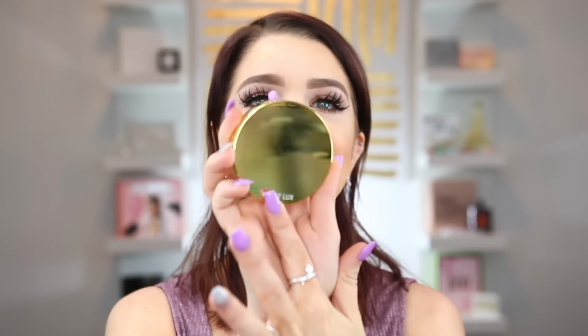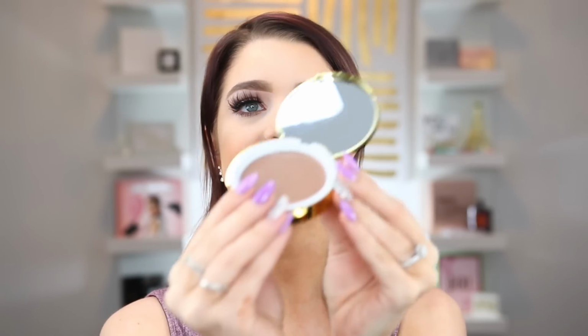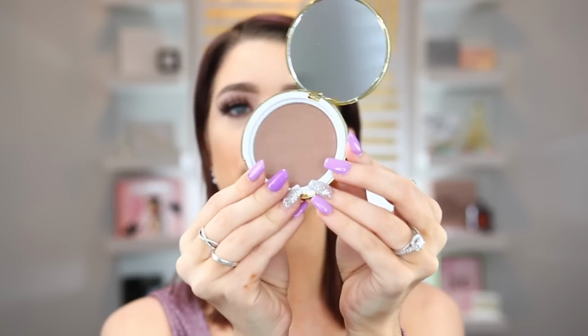And in the email where they were telling me about these products, they did say that everything smells like coffee, so I'm kind of excited. So this is the packaging, very sleek and gold. It does smell like coffee. This is so cool. Okay, so this is the bronzer, the coffee bronzer, and this is in the shade Mocha.